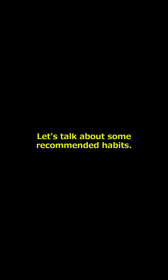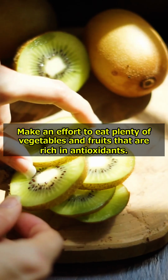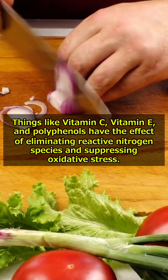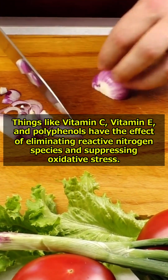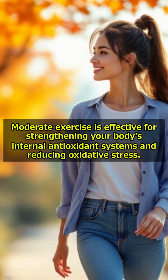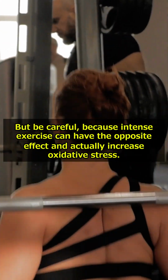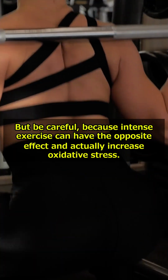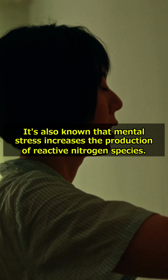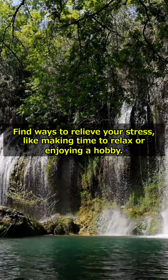Let's talk about some recommended habits. Make an effort to eat plenty of vegetables and fruits that are rich in antioxidants. Things like vitamin C, vitamin E, and polyphenols have the effect of eliminating reactive nitrogen species and suppressing oxidative stress. Moderate exercise is effective for strengthening your body's internal antioxidant systems and reducing oxidative stress. But be careful, because intense exercise can have the opposite effect and actually increase oxidative stress. It's also known that mental stress increases the production of reactive nitrogen species. Find ways to relieve your stress, like making time to relax or enjoying a hobby.